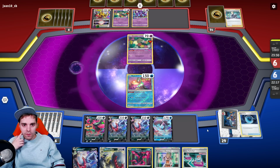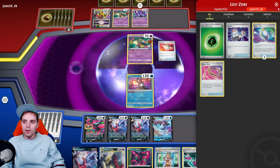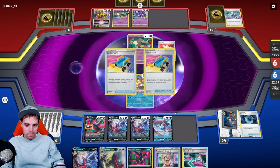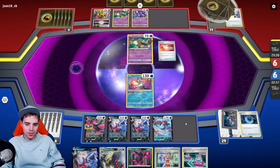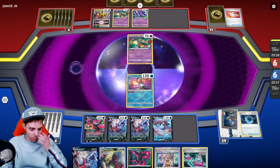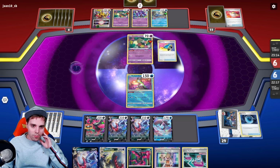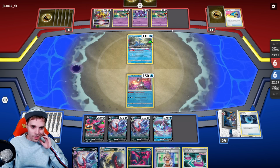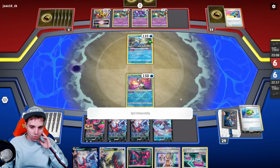Yo, I would have been so happy to KO that Giratina right from the get-go. Ultra Ball. Double switch cards. Finding Cramorant. Yeah, Cramorant's not going to be doing too much against Radiant Greninja. Yeah, we need to take care of this fella, and that's way too many energies. That's like 9, I believe. 9 energies. Can we get there? It's a turbo build, though.